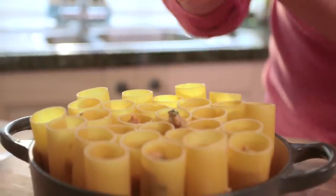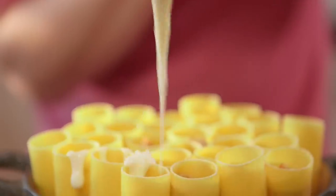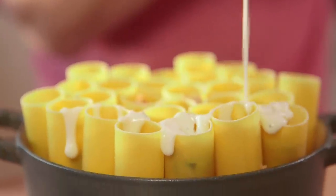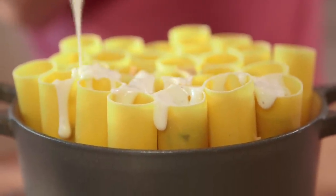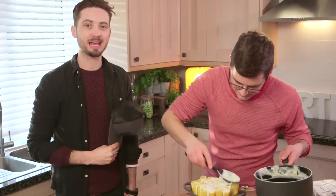To finish off this dish, dribble over your white sauce. Oh my goodness. And then plenty of grated pecorino. It goes into an oven, 180 degrees Celsius, for half an hour. I'll take my hat off. That is exceptional.